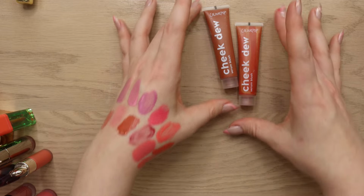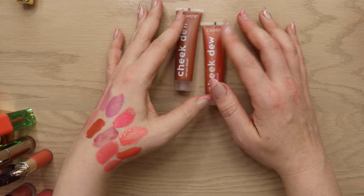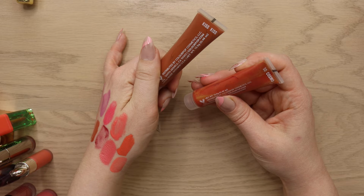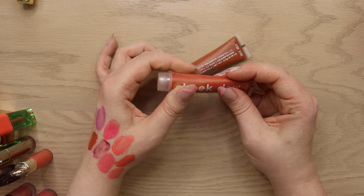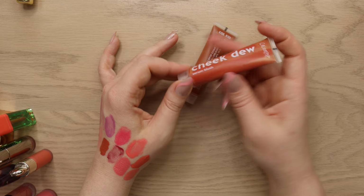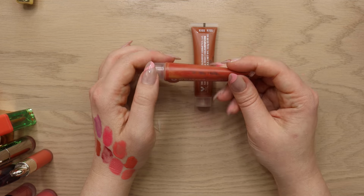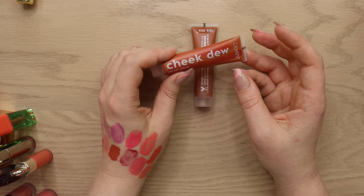And then I have two cheek dews here from ColourPop, which I purchased because of makeup just for fun. And I honestly kind of forgot to use these a ton. I have So Cosmo, and it looks like the color is separating. I don't really know. Is that a sign that it's gone bad? It kind of looks a little funky. And I did sit here for a second and try to mix it a little bit, but it didn't really, so I don't know if that's bad.